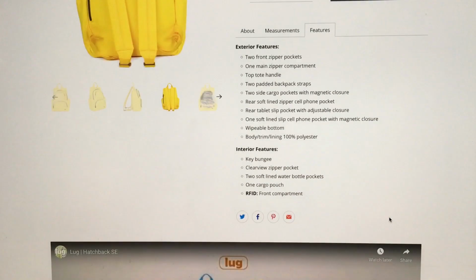Okay, and then the inside, you've got a key bungee, which I love, a clear view zipper pocket, 2 soft lined water bottle pockets. Huh? Okay, inside? Why would you have 2 soft lined water bottle pockets? That doesn't make any sense. Why would you make soft lined pockets for water bottles? That just seems silly.